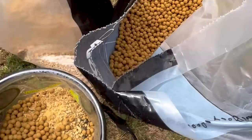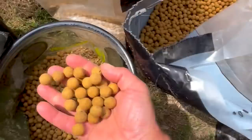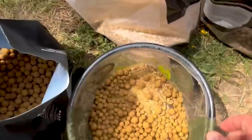I want lots of different bits and pieces out there to keep them occupied and keep them moving around the swim and feeding in the area for a bit longer. Now, I also just put a few live system 15 millers in there, not too many. And I'm using those in because that's actually what I'm using on the hook. I'm using a 15 mil pop-up on a Ronnie rig.